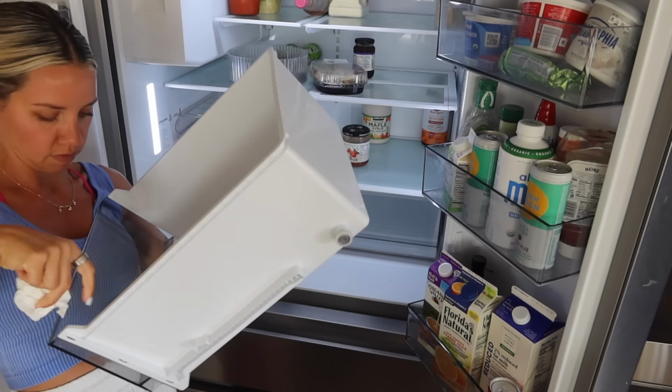I also really like how easy these drawers come out, because if they're really bad, like I was just really working on this one and the stuff wasn't coming out, so I took the whole drawer out and was able to clean it better that way.